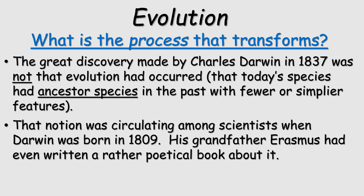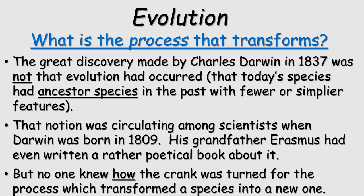It was, after all, the age of the romantic poet William Blake, who said, "To see the world in a grain of sand, and see heaven in a wildflower. Hold infinity in the palm of your hands and eternity within the hour." And where are the scientific poets of yesteryear? But no one knew then how the crank was turned for the process which transformed the species into a new one.